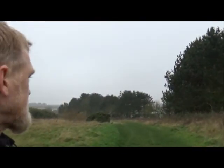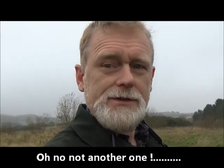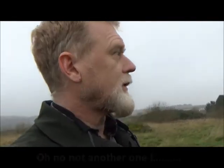Today we're in Reeton, at Reeton Gap. I was on Google Earth the other day and actually found a new pillbox, another one that I didn't even know existed. I've probably walked past it hundreds of times.